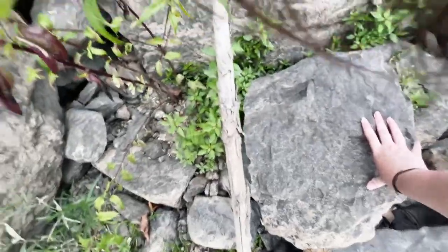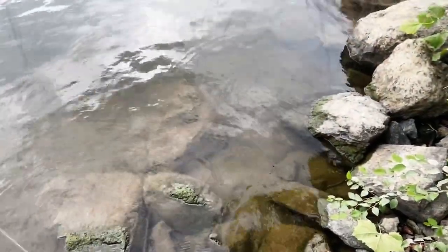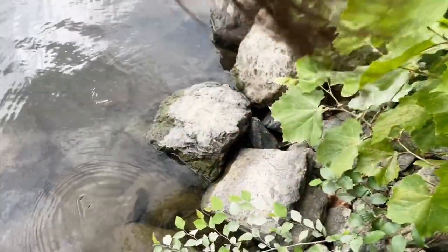I do not have good balance at all. It is so awful. Got through that. I'd like to get to this rock right here where you see my pole at. So take my time and try to... spider. I'm gonna jump in this river. Never mind. I ain't doing that.